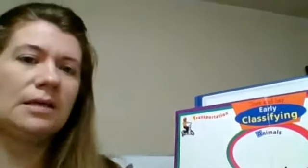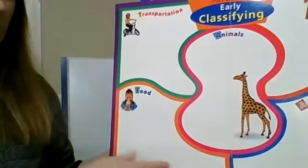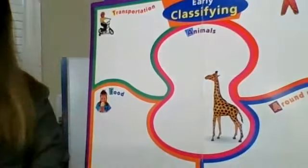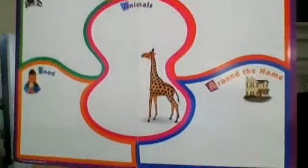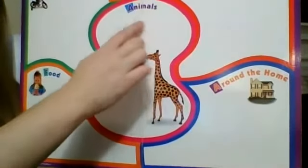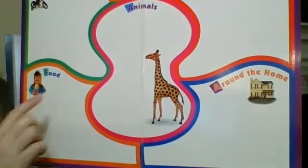So what we're going to do is I'm going to show you the reason why I wanted to use the headphones. I have this board over here, hopefully you can see. Okay. Yeah, there we go. All right. And we're going to put things into categories. They're going to either be animals, things around the house, or food.